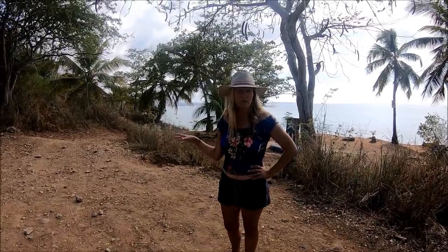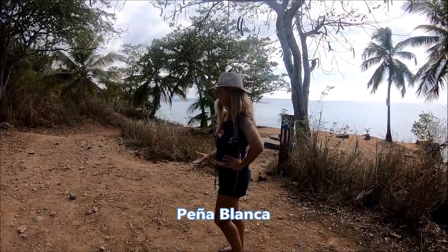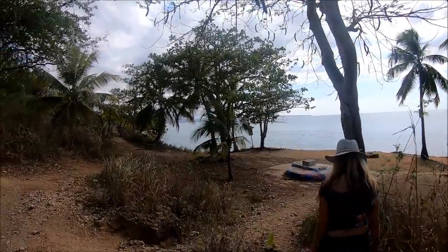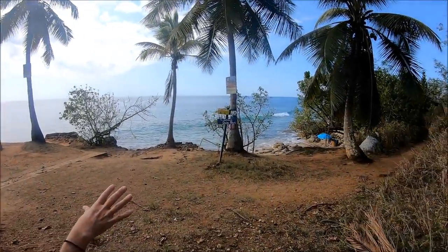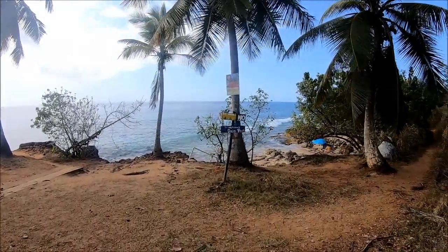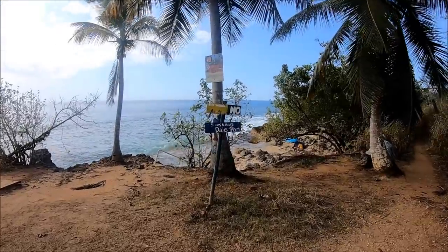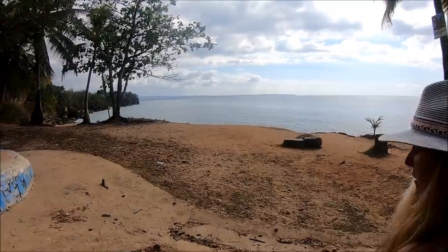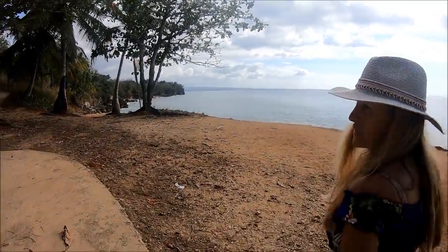La Playuela, all of this drive, we arrive at Peña Blanca. So this is kind of the end point. You can see this. And then to one side, there's a little playita, a little cosita. And to the other are the stairs that are probably the most famous part. And then down into the cave.